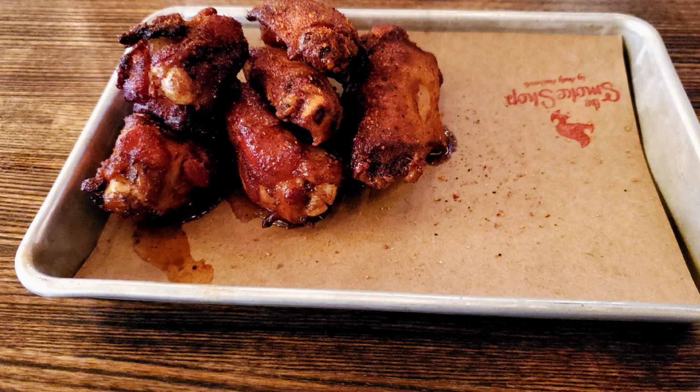Now, what did I have on the menu? You know that when I rate restaurants, I rate a restaurant in terms of 1 to 5. And so I decided to start out with an appetizer. The appetizer was the Smoke Shop's famous wings. It was 6 smoked wings tossed with agave and pit spices. The price was about $12, and it was delicious.